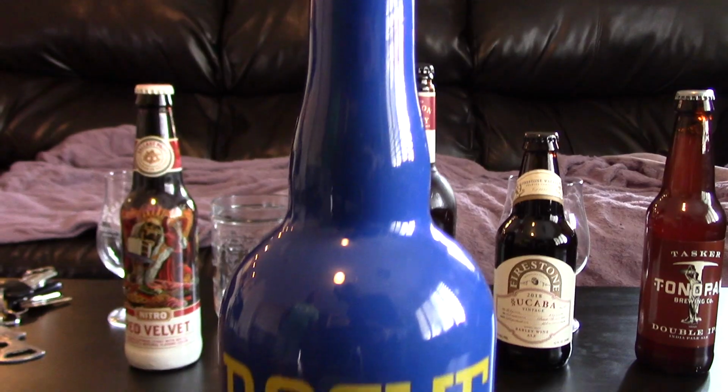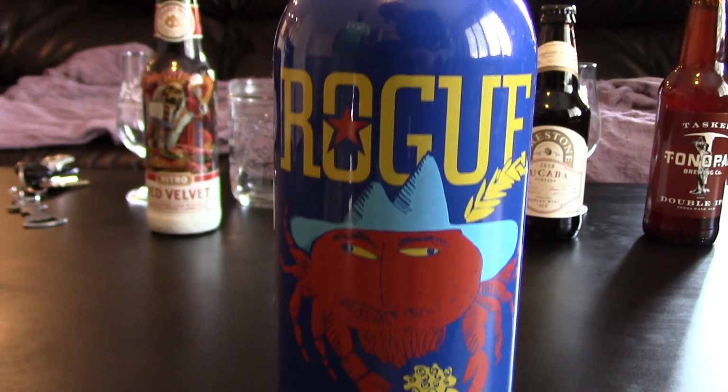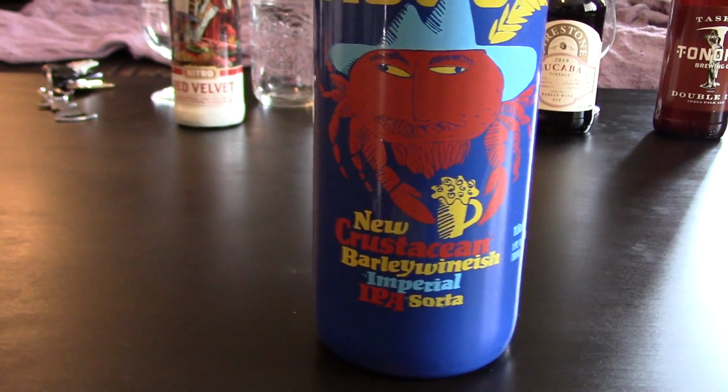When we went out and about, we found a cool one. Actually, PJ the Great found this one. It's the Rogue New Crustacean Barley Wine-ish Imperial IPA Sorta. Say that fast five times. Go ahead, we'll give you time. I guess I gave up. But the cool part is it's a mixture of both barley wine and IPA, so we're going to see how this tastes. That gives a combination of our favorite beers. I'm a barley wine guy, he's an IPA guy, so we got one that was married together. I was like, bam, that's perfect.